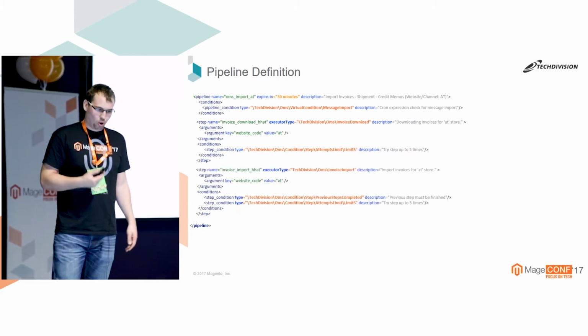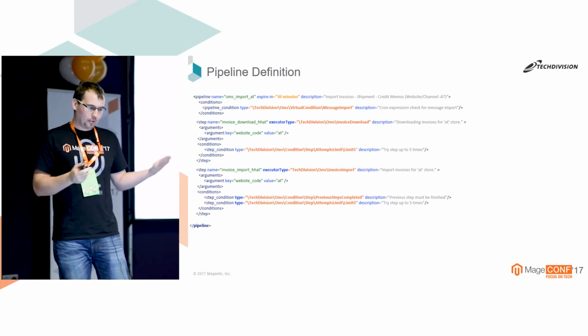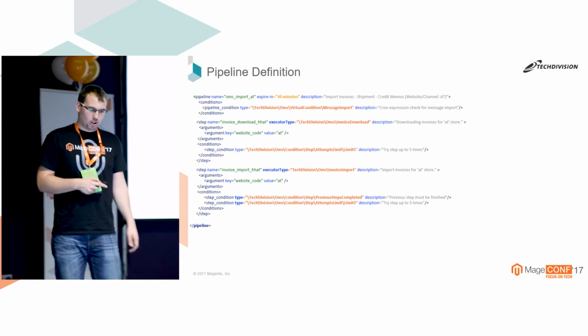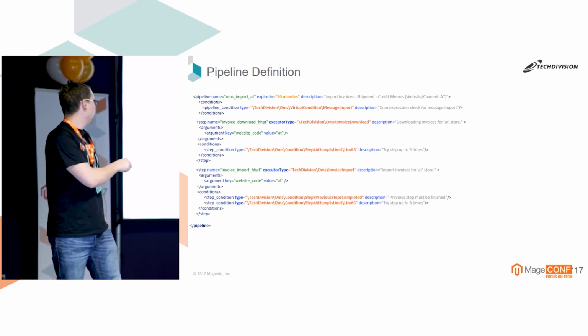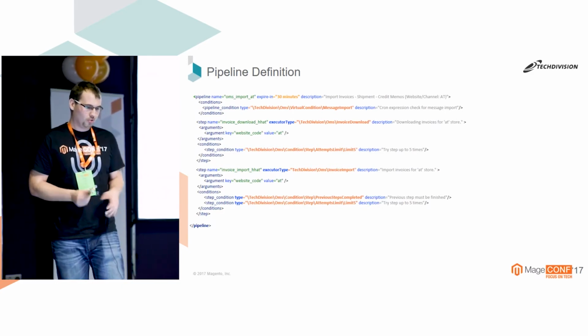Also, we have a second step here. It looks really the same, but it has a really nice condition: don't start before the previous step is finished. This is all.